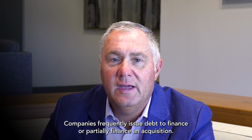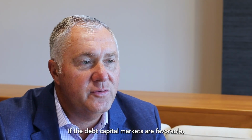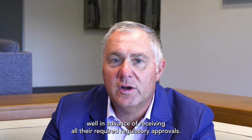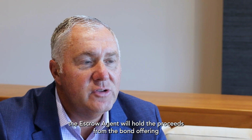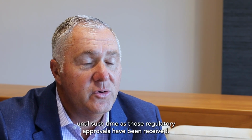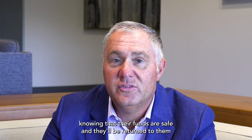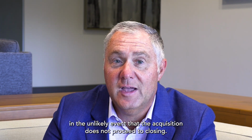Companies frequently issue debt to finance or partially finance an acquisition. If the debt capital markets are favorable, they may look to issue the debt and lock in a specific interest rate well in advance of receiving all their required regulatory approvals. In scenarios such as this, the escrow agent will hold the proceeds from the bond offering until such time as those regulatory approvals have been received. This gives the investors a high level of security knowing that their funds are safe and they'll be returned to them in the unlikely event that the acquisition does not proceed to closing.